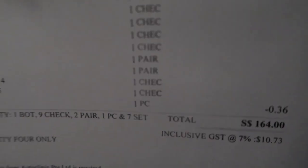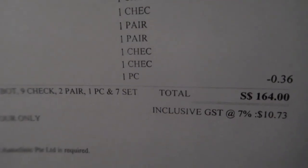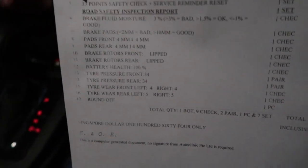So overall damage for today is $164 for this service. So yeah, that's about it.